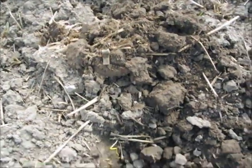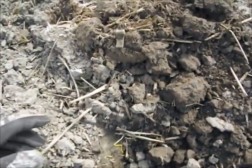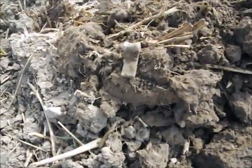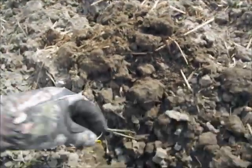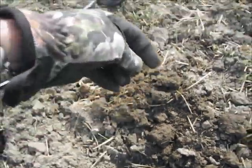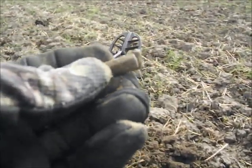Well, boys and girls, we've got another target down here. It was about 6 inches deep, and it's this strange looking thing here. Now, oopsie daisy. I'm not entirely sure. I never know what it is, do I? I mean, but what is that?